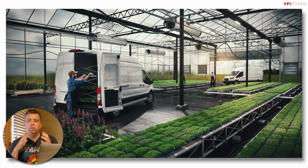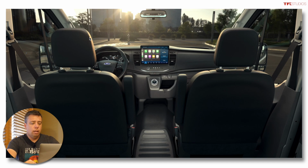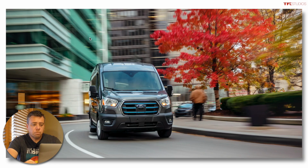So if you can actually get your job done for the day and maybe go home to your depot or headquarters and charge overnight and then do your work again the next day, then of course, it's kind of a win-win for everybody. But they do have charging capabilities, obviously, and they shared a lot of it. So let me show that to you right now.